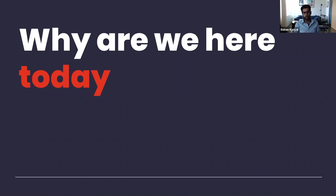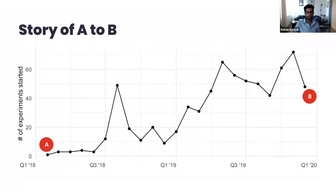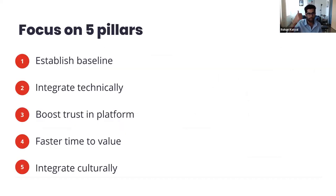More importantly, why are we here today? I'm here to talk about the story of A to B. This graph summarizes the evolution of the Yelp experimentation program. The y-axis is the number of experiments started, and the x-axis is the timeline. A, when there was no standardization, no single platform, no centralization, to all the way to B, when we were running over 1,000 experiments in a year, everything was standardized, and we had a centralized experimentation platform. So how did we go from A to B? We focused on 5 pillars: establish baseline, integrate technically, boost trust in platform, faster time to value, and integrate culturally.